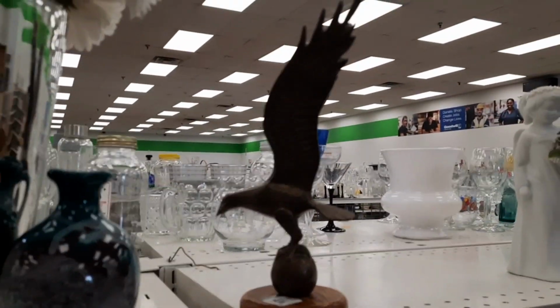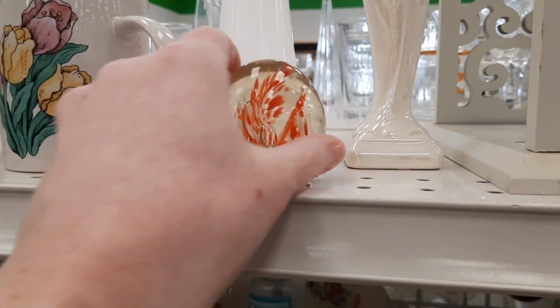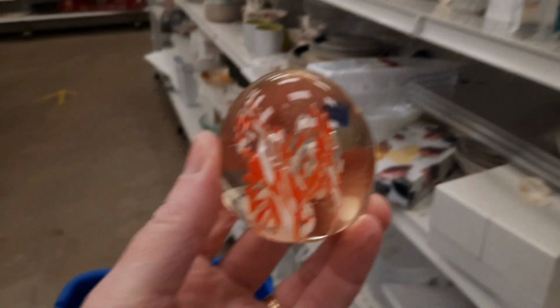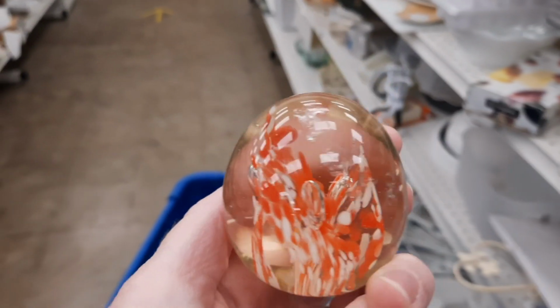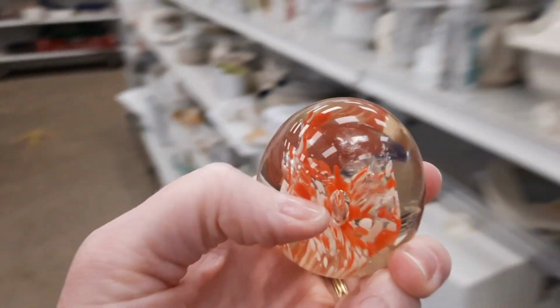And then there was this eagle here. And then I ran into Jocelyn. Oh wait, I already knew she was here. I was excited when I saw this little paperweight on the shelf because it was orange, it was vintage, and then I saw that it had a big scuff mark right there. So I put it back on the shelf.